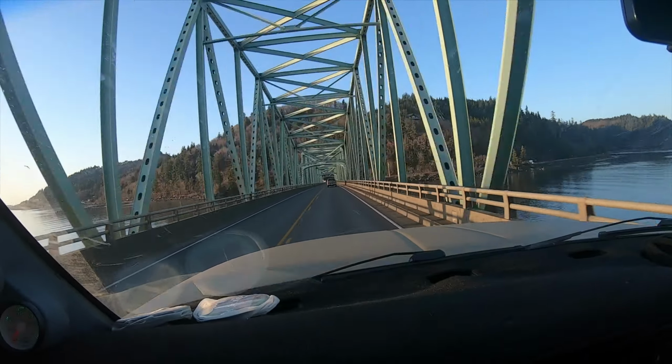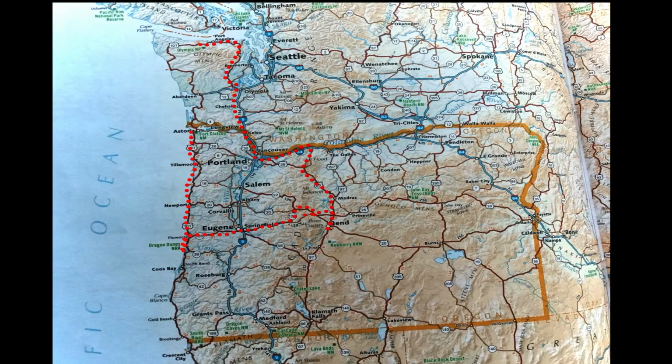Leaving Astoria, we cross the Columbia River on the 4-mile bridge that connects Washington to Oregon. Our next stop will be home on the Olympic Peninsula.